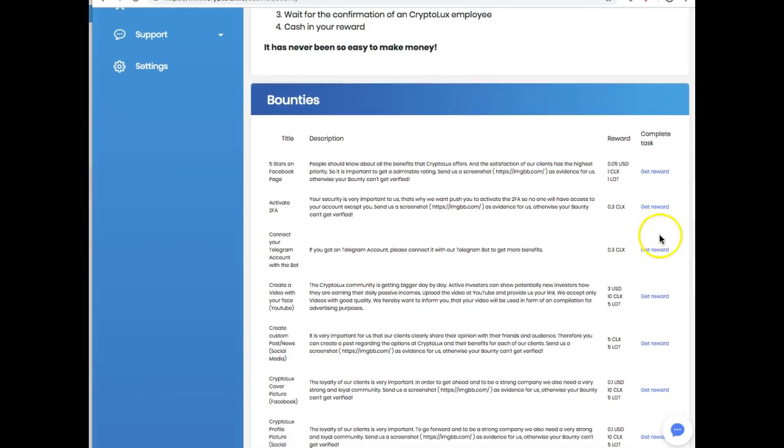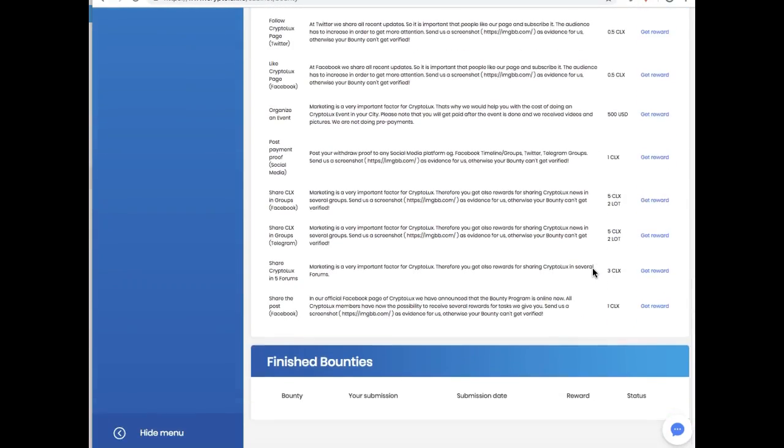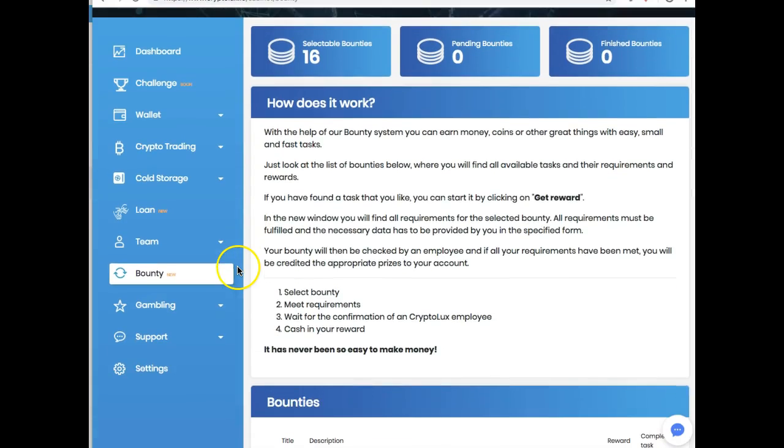So you can see where this is going. You just do all these steps and you will get CryptoLux: 1 CLK for doing that, 3 CLK for that, 5, 5, 1. And hopefully if they float on the stock market, you're going to make a lot more money. But at the moment, this company seems really upfront. What company actually gives you a loan to invest in their company? I don't see any of them doing that. So with that said, I think you should get involved and take a chance on it.